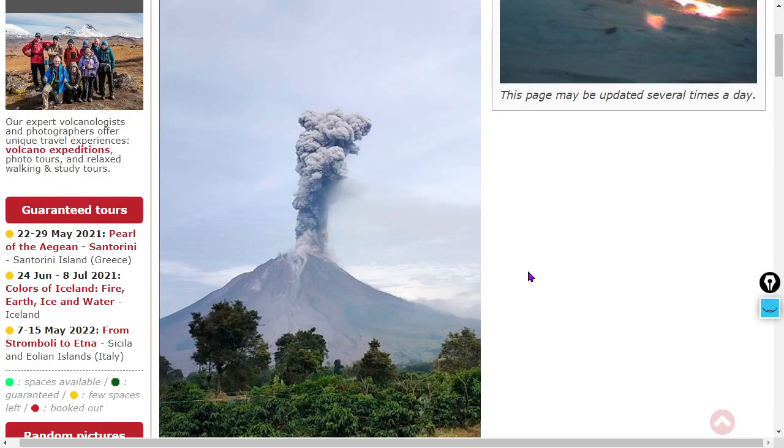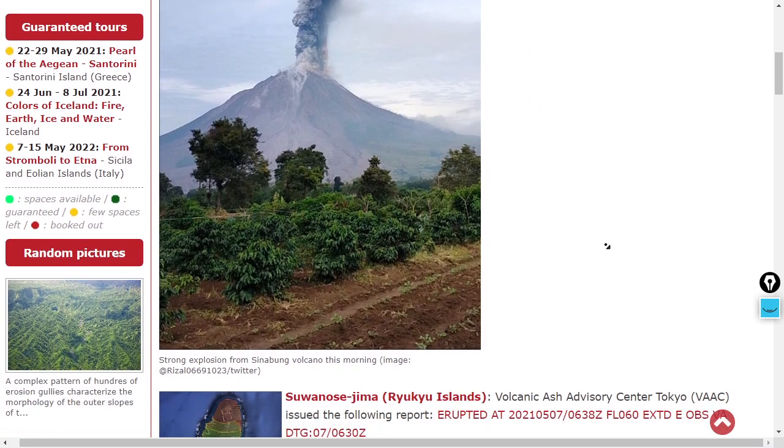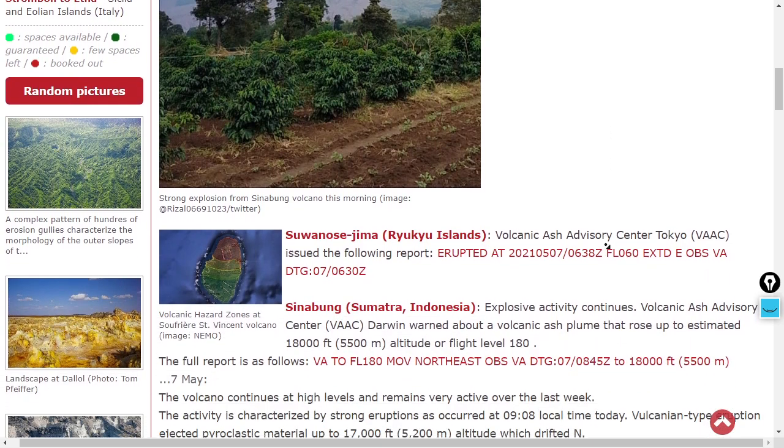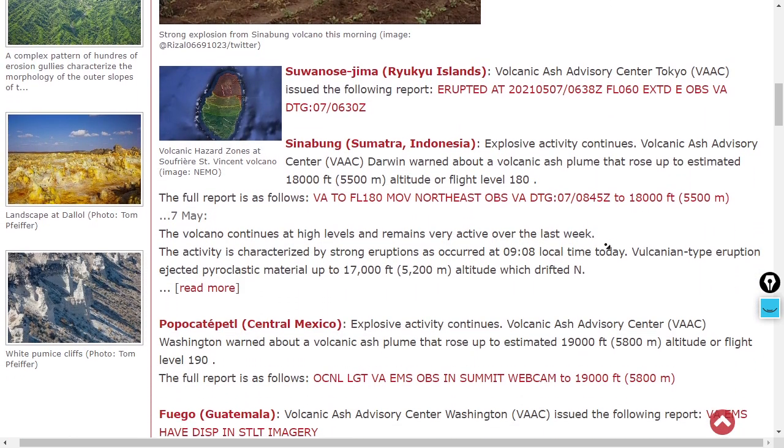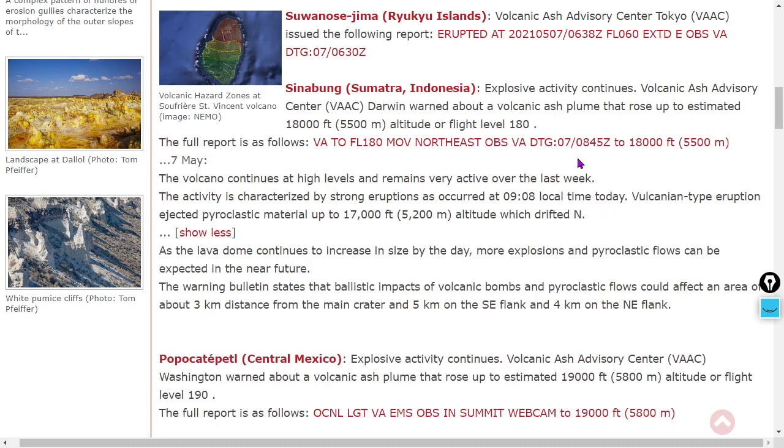It's Cinnabung. Cinnabung has been erupting. And let's see what else is on the list. Volcanoes today at volcanodiscovery.com, a fantastic website. Subanosejima, 6,000-foot ash plume there. Cinnabung, having now produced an 18,000-foot ash plume, so uptick at Cinnabung.